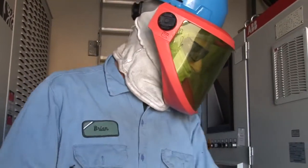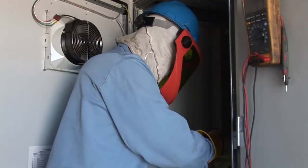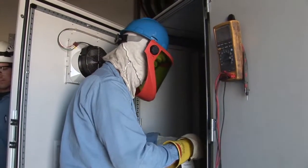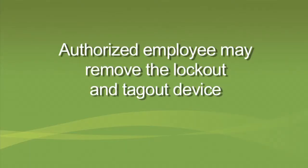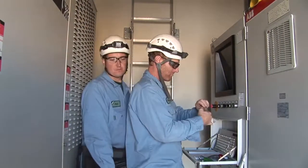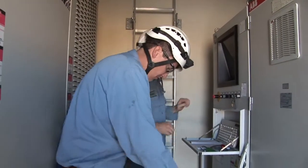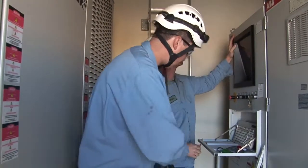When the authorized employee who applied the simple LOTO is done performing the maintenance on the piece of equipment and it is safe to return that equipment to service, Tag is off. Re-energizing clear. The authorized employee may remove the lockout and tagout device from the energy isolating device and may then manipulate the energy isolating device to the desired operating position. The authorized employee may then start the equipment in accordance with the equipment operating procedures.